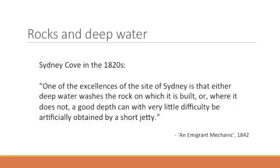This is a guy called an emigrant mechanic who wrote in 1842, and he sort of segments his recollections, and he recalls arriving in the 1820s. And he says, "One of the excellences of the site of Sydney is that either deep water washes the rock on which it's built, or where it's not, a good depth can, with very little difficulty, be artificially obtained by a short jetty." No short jetty on the 26th of January, you've basically got to use the rock.